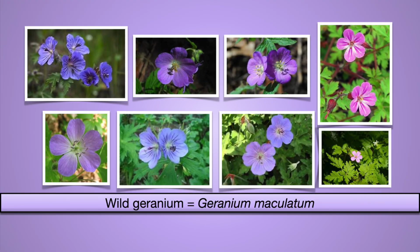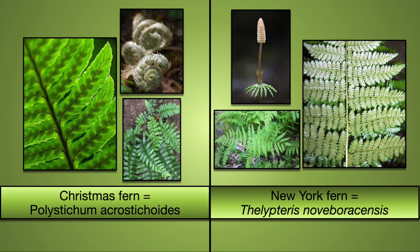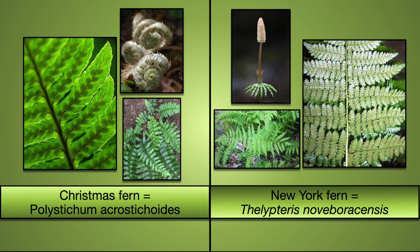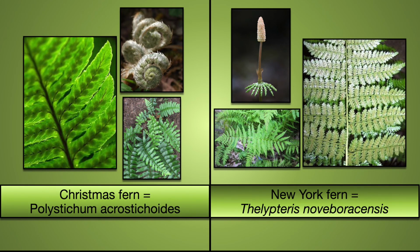Oh, wild geranium is starting. Great, here's a wild geranium. The ferns, fiddleheads are unfurling. We have 12 species of ferns here at Atherton Island. So that's a Christmas fern. On this hillside, we have New York fern. And we'll see more ferns when we go to the creek.